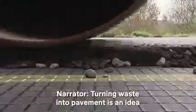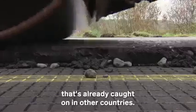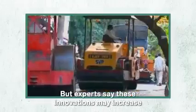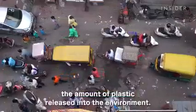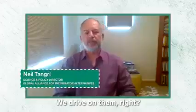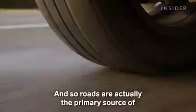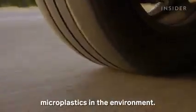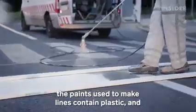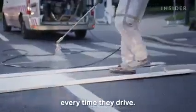Turning waste into pavement is an idea that's already caught on in other countries. Construction workers in India have been mixing small amounts of plastic waste into asphalt for decades, making new roads that are stronger and that last longer. But experts say these innovations may increase the amount of plastic released into the environment. Roads are subject to constant abrasion. We drive on them, right? And so roads are actually the primary source of microplastics in the environment. Even on pure asphalt roads, the paints used to make lines contain plastic, and particles rub off the tires on vehicles every time they drive.